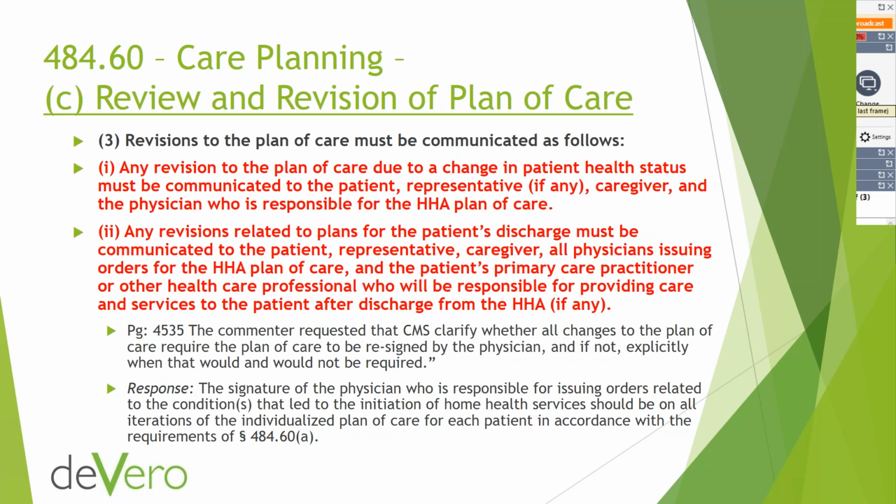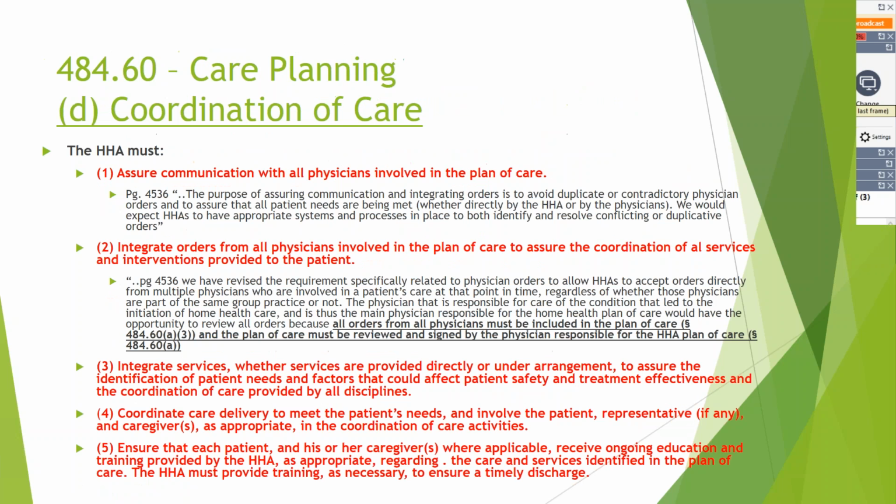One of the things that's not immediately obvious by this, but analyzed and pointed out by NOC when they did their presentation, is that any of the verbal orders need to be done. CMS wants to reduce or eliminate multiple physicians providing orders that the primary certifying physician who signs the plan of care and monitors is aware of in that process. So the one physician that certifies, signs the plan of care, tracks that, needs to be aware of all the plans of care, all of the orders, and that's what putting all orders on the 485 is going to ensure. And it ensures communication with all involved physicians. Integrate orders from all physicians need to be on the plan of care.